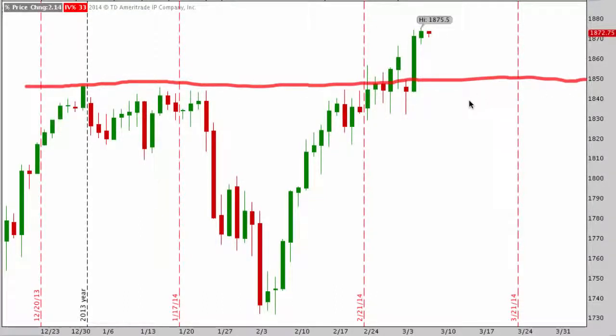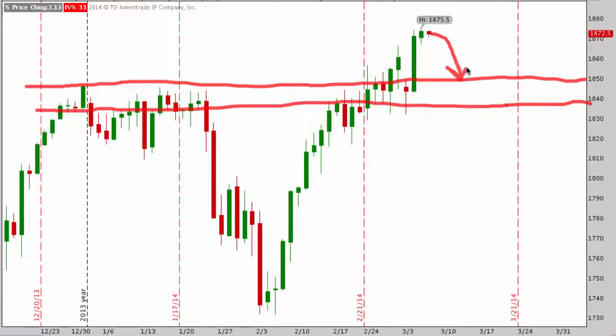So I think at least the first level of support that's got to be tested before it goes higher is around 1850. That's where we've stalled numerous times. We've talked about it numerous times on this video and these tutorials that we do here on OptionAlpha.com. And the market has to come back down here and at least test and verify this level if it wants to continue higher. I don't think that we're going to see too much higher pricing before we actually come back down and test these levels.